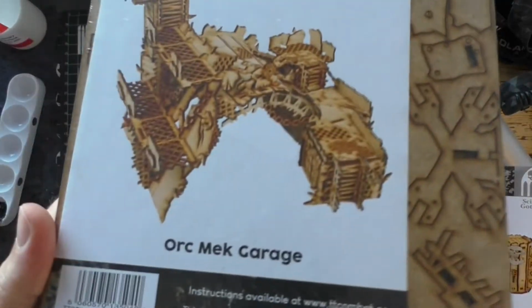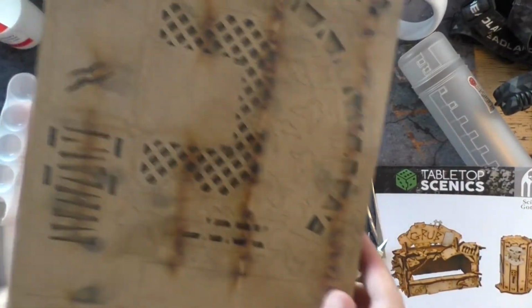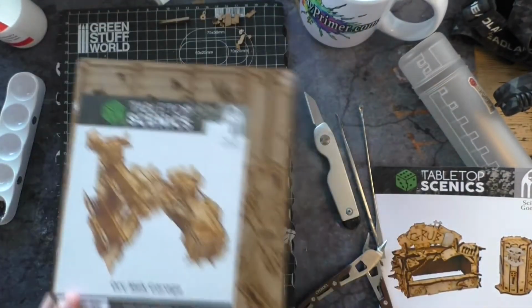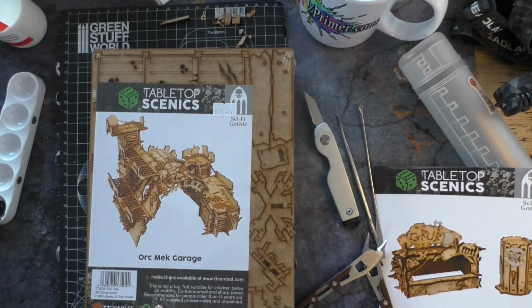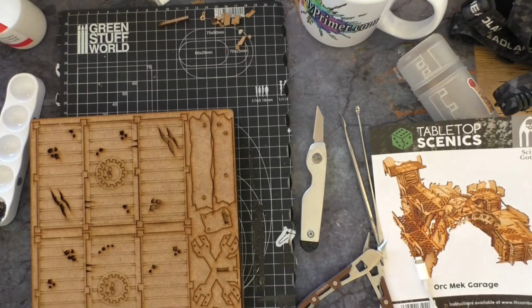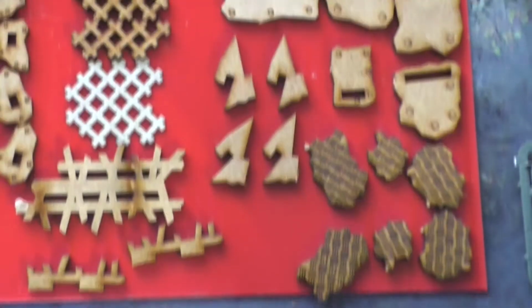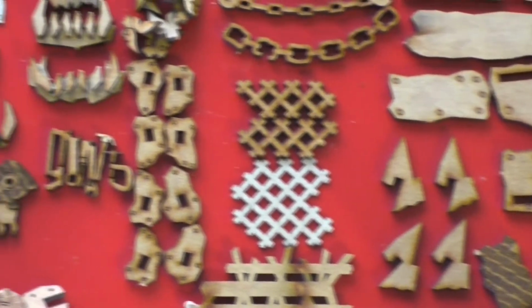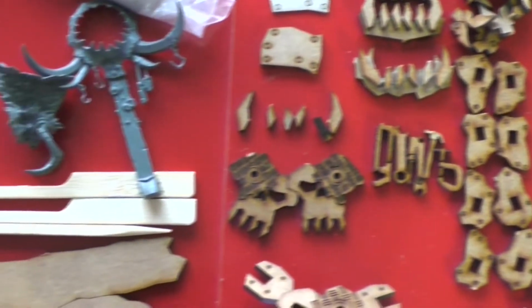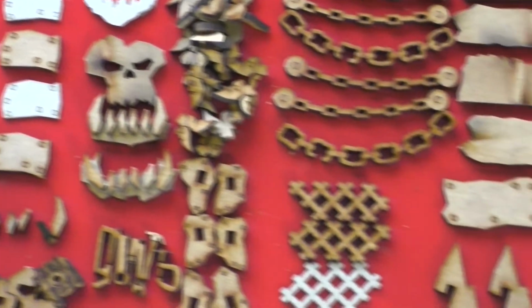The Orc Mek Garage is a much larger kit, but I'm not going to build it just as it is on the pack here. I'm going to use components of it in different places. I'm going to make sure that as I build this, I'm not gluing lots of it together. I've got a whole bunch of sprues of bits and pieces and different sorts of scenery components. These are all leftover pieces from the garage and from the Grub and Grog, and I'll leave this lot off to one side so that I can use it for inspiration as I build.